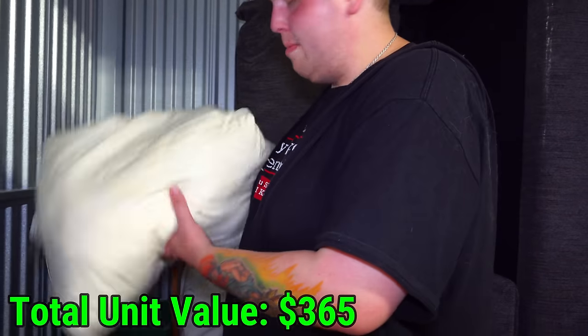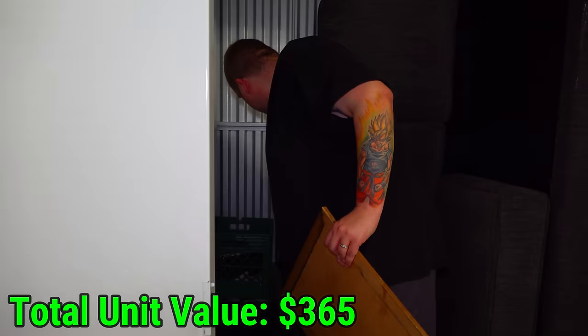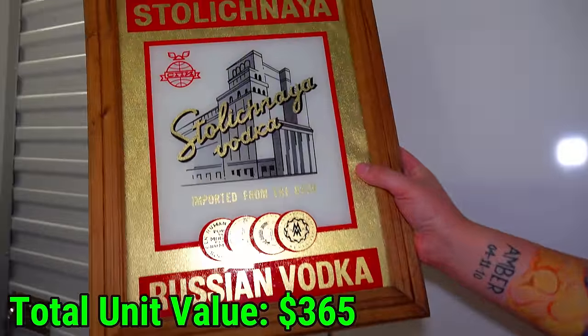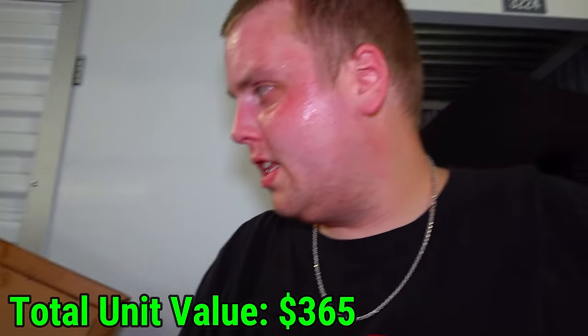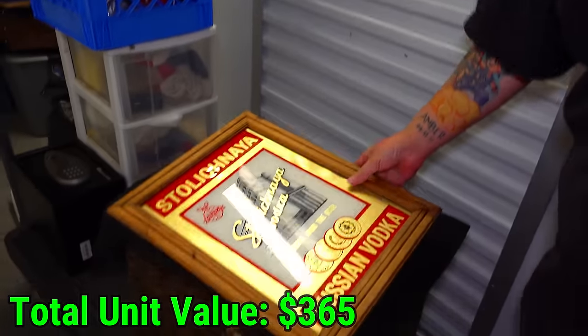So we got a white pillow, frame of some sort. What is that? Okay, we'll get to that in a second. What is this? A Russian vodka from the USSR. Cool. That's pretty cool, actually. And the frame looks old. Look at the back of that. It's either a reprint or they've kept it in spectacularly good condition. I'm gonna hope for B.